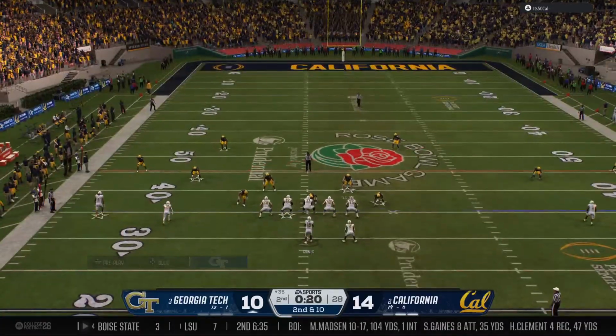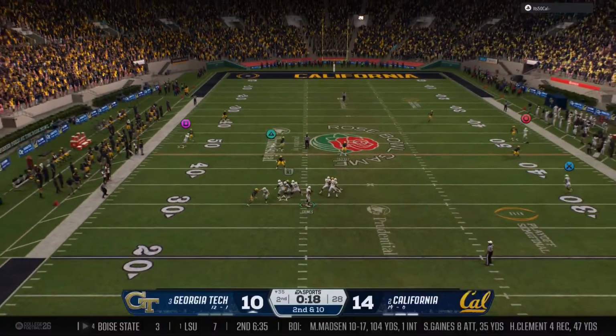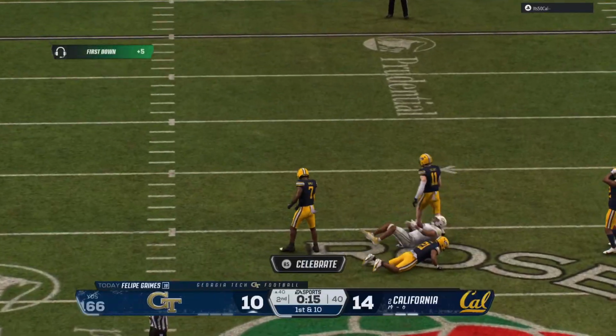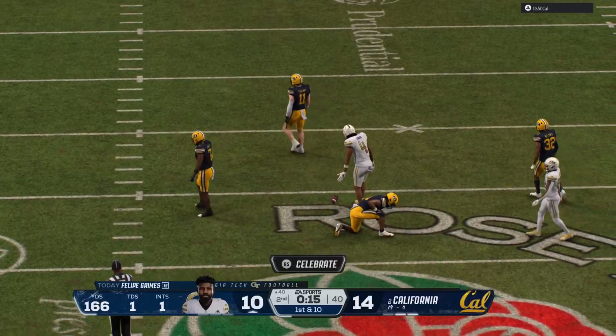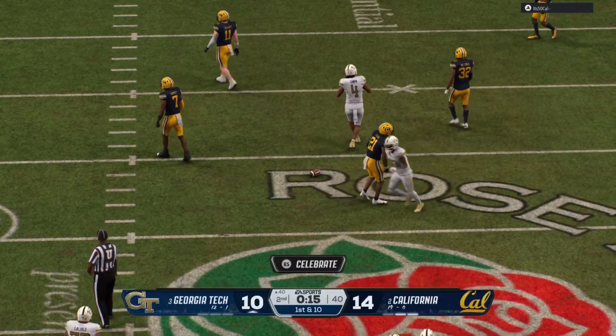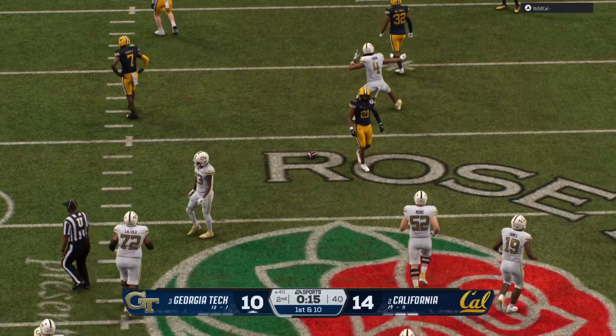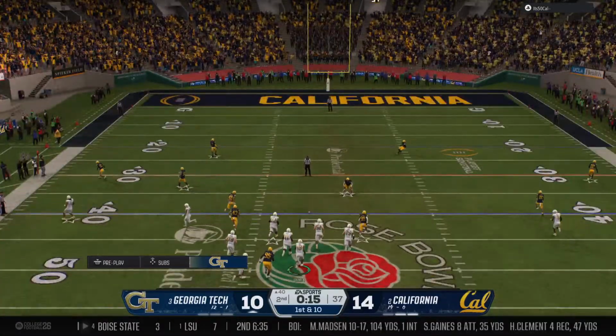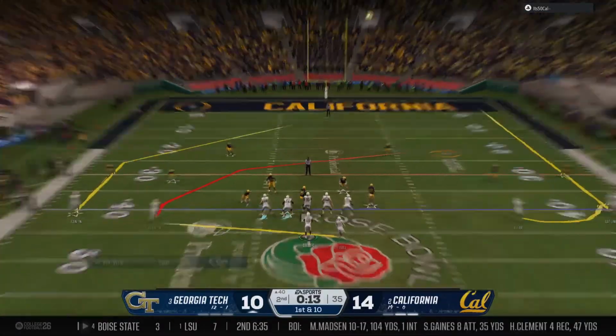So 2nd down after the incompletion. Quick throw to his receiver. Finds a receiver in the middle of the field. Tackle made after a huge gain all the way to the 40. So the offense takes the field in the final seconds of the half. Chance for just a couple more plays.